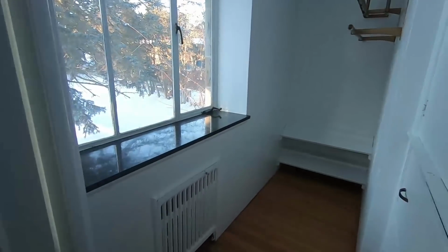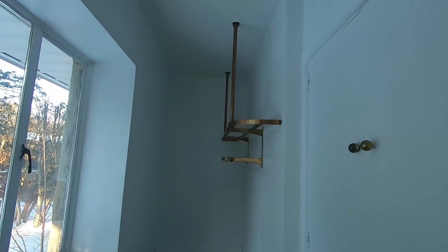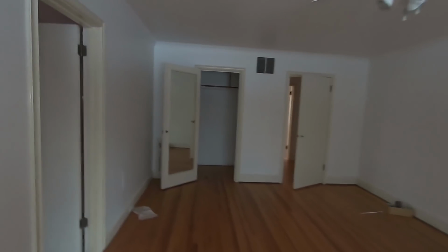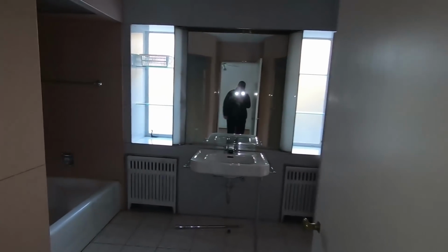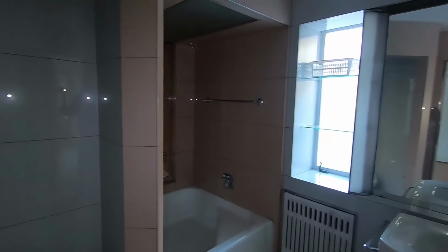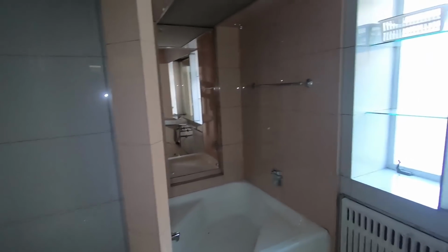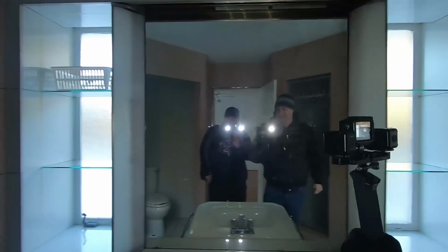Bathroom. Okay, let's go over here quick. Oh, it's a closet. Not much. Got a pink bathroom. What's up, guys? What are you doing in the mirror, UBC? What's up, guys?